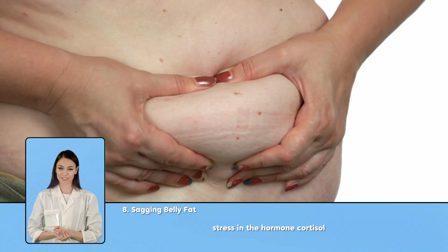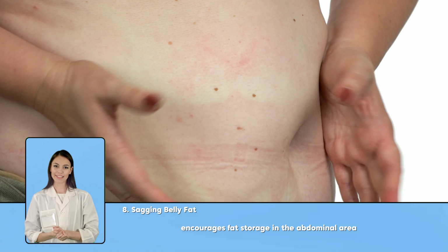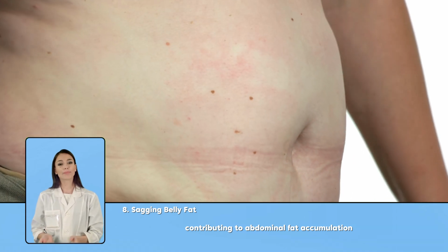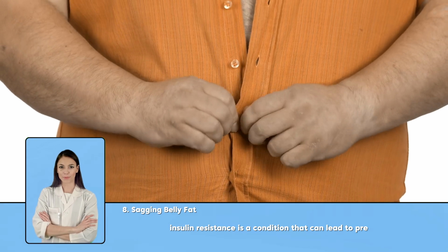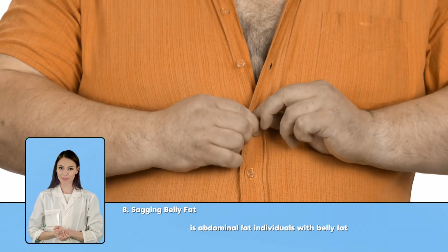Stress and the hormone cortisol. Prolonged stress increases the production of cortisol, a hormone that encourages fat storage in the abdominal area. Stress can also lead to overeating or unhealthy food choices, contributing to abdominal fat accumulation. Insulin resistance is a condition that can lead to prediabetes and type 2 diabetes. One of the most noticeable signs of insulin resistance is abdominal fat.